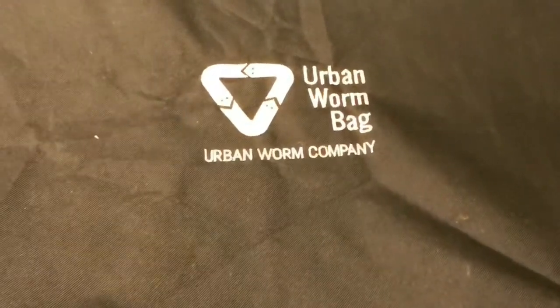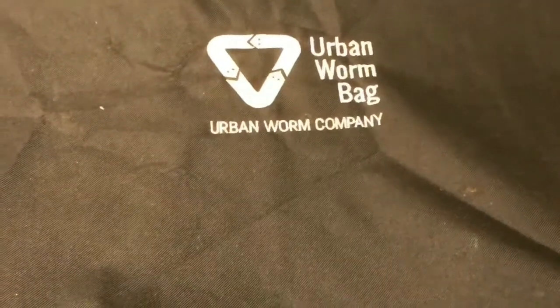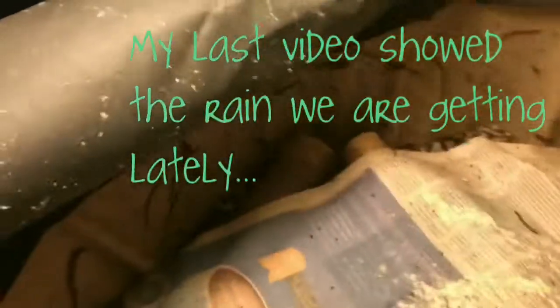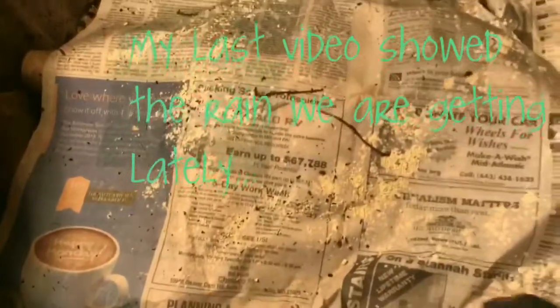I am here today for an urban worm bag update. So let's get this unzippered and take a look and see what we have going on. Okay, so we have quite a number of climbers, but I have found that the fuller this gets, the more the condensation builds up. So we do end up with a little bit of that here and there.